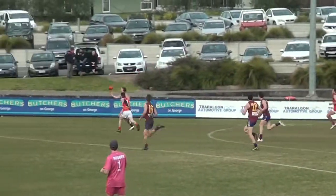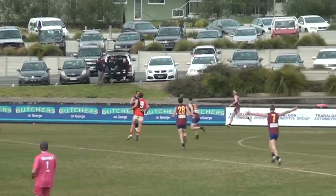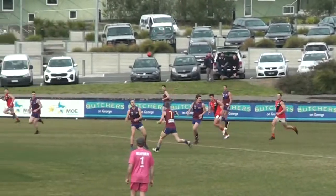Yeah, switches the play out towards Fleming, got it over the top to Spencer White, comes back, left foot kick inboard, a nice neat one.